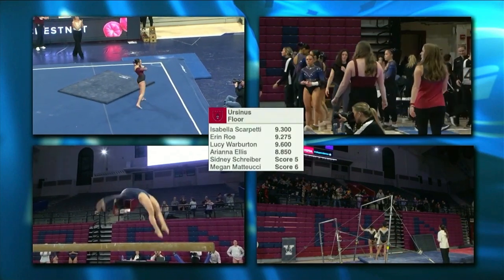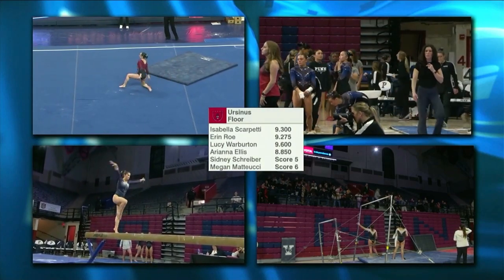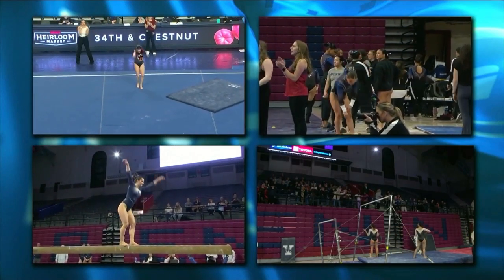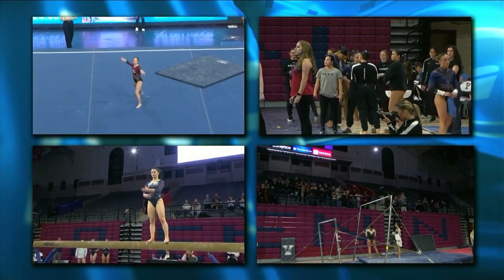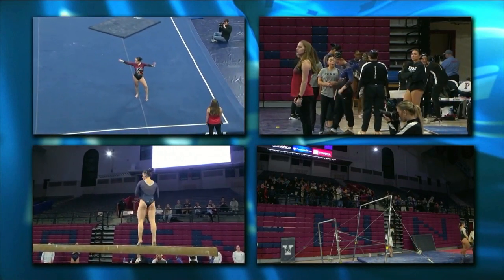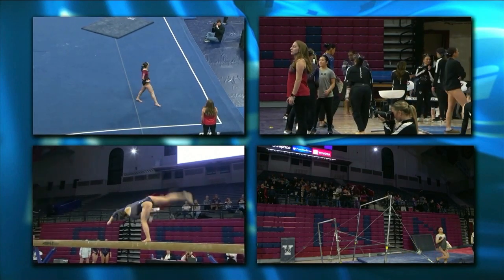See the Ursinus scores coming in as well. Sydney Schreiber currently on the floor. Megan Matusi will be the last to go for Ursinus. Yale doing a great job on their acrobatic series, have had really nice chest positions and minimal bobbles on that. Just some dance to clean up throughout the lineup that I'm noticing.